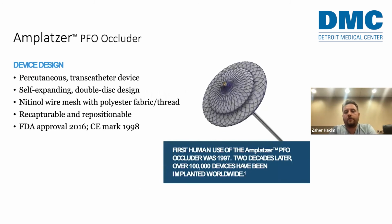So this is one of the occluder devices. It's called the Amplatzer device, which is a 2-disc device. There's a small disc and a big disc. The smaller disc will be on the side of the left atrium, and the bigger disc will be on the side of the right atrium. We go percutaneously, usually from the groin, and we cross the septum and then we deploy the device under the guidance of the intracardiac echocardiogram.